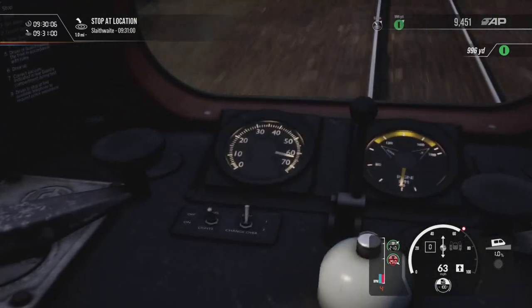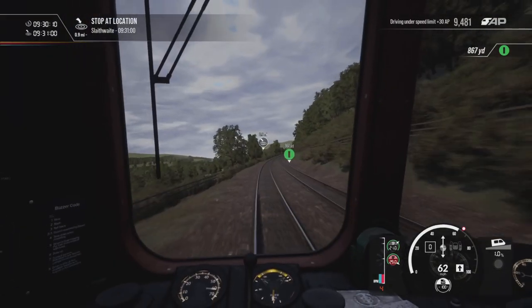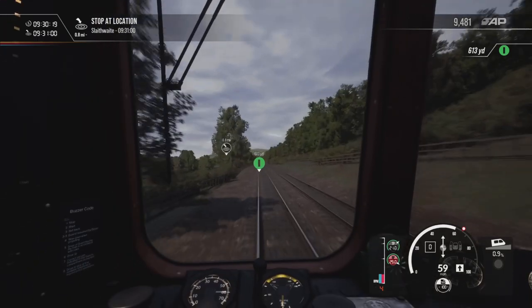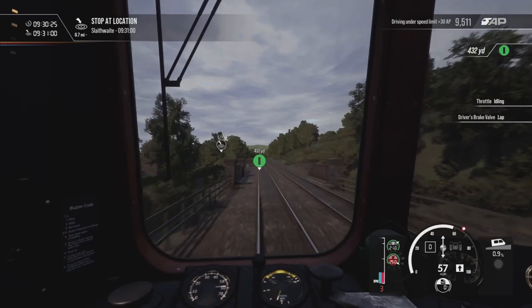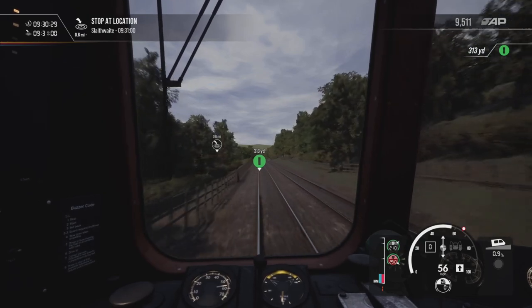It is nice on the PlayStation 5 that these dials are a lot clearer than they are on the PS4. Man, it was bad. I'm only using a 1080p screen, not a 4K, and look, I can see them a lot clearer, but I still like using the HUD. I do still like using the HUD. Okay. Approaching Slaithwaite.